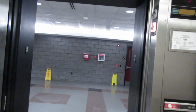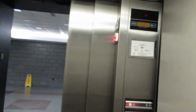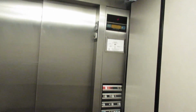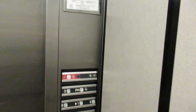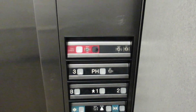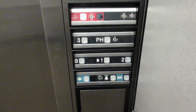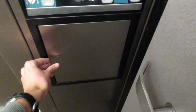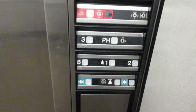But I like this one better than elevator number 2 because not only is it a 2-speed side opening door, but this is also the only elevator in this building that serves the penthouse. And these are the same fixtures as all the other 3 elevators. And I bet it has the same phone as the other elevators. Yep, I was right. Now heading back down to the basement.